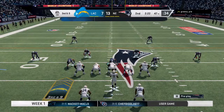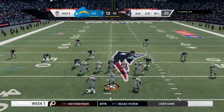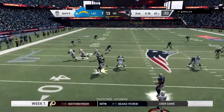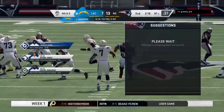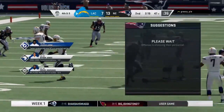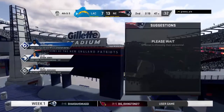The Chargers on third down, a perfect three for three as they look to keep that streak going. This is third and nine. To throw is Jackson. The defense just flooded the field with defensive backs, blanketed everyone, took away all the passing angles, thus the incompletion.